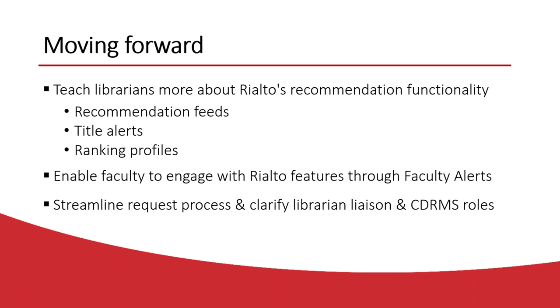Though these functions have a lot of potential, non-CDRMS librarians don't know much about them. We hope to create ways for librarians and faculty to take advantage of all these capabilities, including potential additional training for librarians and greater publicization of title alerts for faculty at library committee meetings. Since some departments used Gobi as a selection tool as well as a request platform, having a viable replacement in Rialto will further increase its usefulness to us.